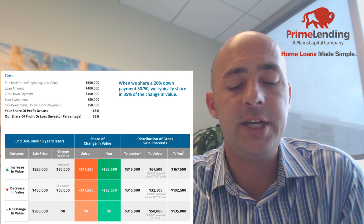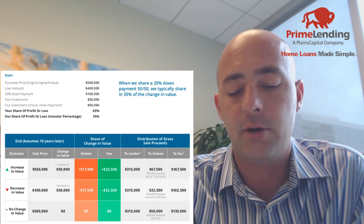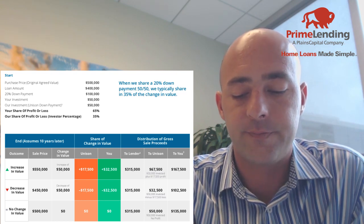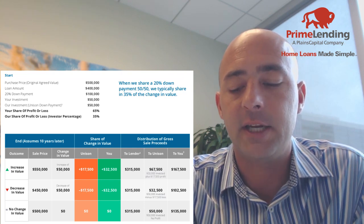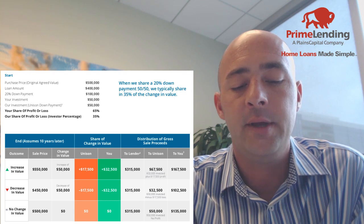Next is going to be no change in value. So if we've got no change in value, you've got a 500,000 sale price, so literally nothing. Unison gets 0, you get 0. Okay, all Unison is going to get, as you can see to the right-hand side, is the 50,000 that they initially invested. So the profit to the homeowner at that time is going to be 135,000.